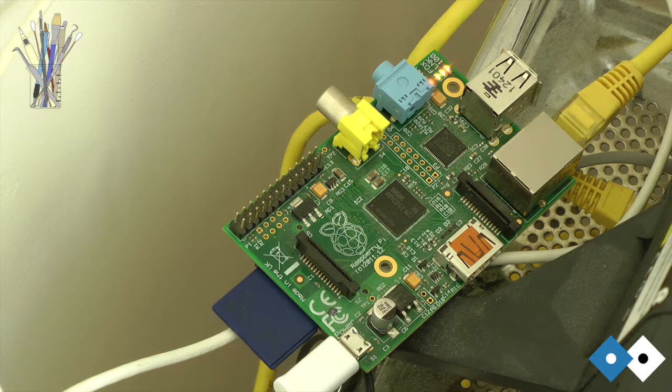Yes, subtle hint. I should at this point give a shout out to my friend Helen, who works for Raspberry Pi in Cambridge and has been incredibly useful. Hi, Helen. She gave me some pointers to Raspberry Pis that have been used in museums.